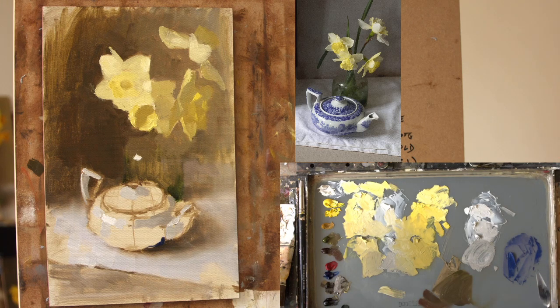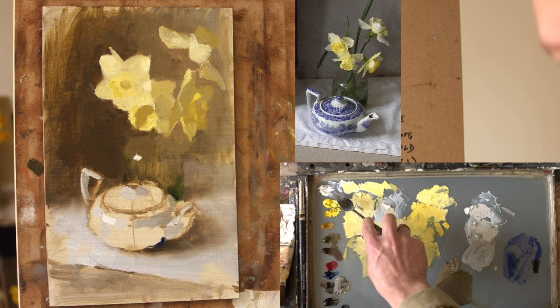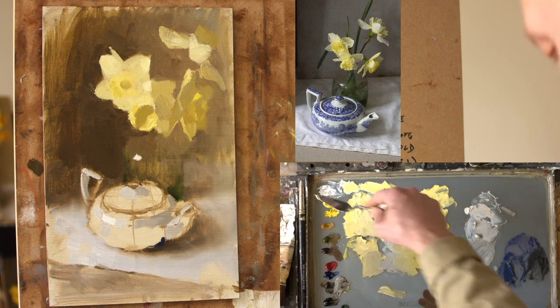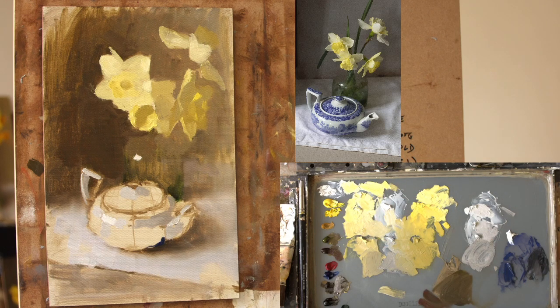I think it's all right, but I think it's a bit too high chroma. It's too high chroma. So just black and titanium white, I can drop the chroma easily for that. So that would be like the dark, the shadow. And I fix that lower because it's a lower value than this.